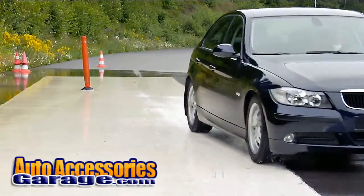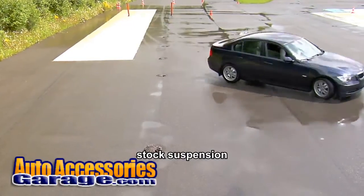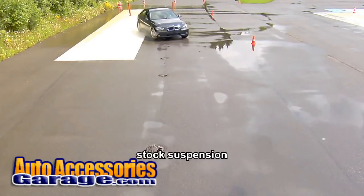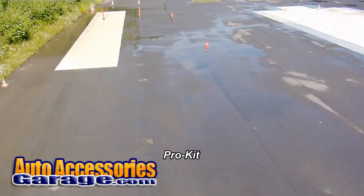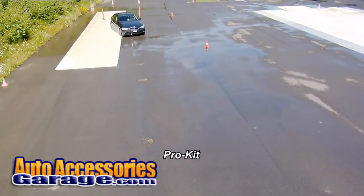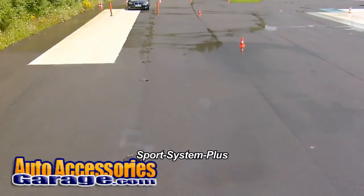With the standard suspension, the vehicle swerves wildly when the brakes are applied. The right wheels have less grip, so the car starts to turn, but on the soft stock springs, the car's mass follows the tires too slowly, allowing the car to swerve back and forth. Now with Eibach Pro Kit springs, the car is much more controlled, even in this challenging situation. Eibach Sport System Plus.